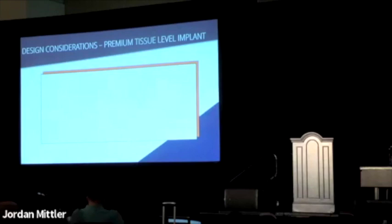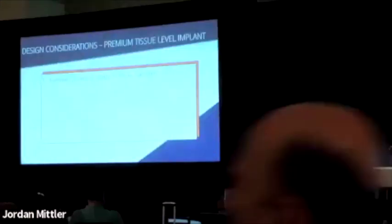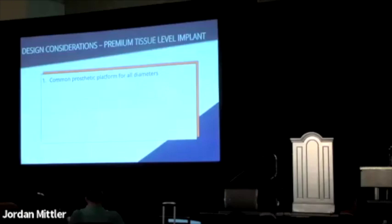So what would my criteria be? Number one, we would want a common prosthetic platform for all diameters. I think that's very important. Number two, we want an aggressive thread design for enhanced immediate stability. And let's just call it what it is. Just give me a 3 millimeter transmucosal extension, and that's all I need. And if the tissue's thicker than that, then thin the tissue. And that's usually in the maxilla, palatal tissue, thin it a little bit. But 3 millimeters works beautifully. 2's too low, typically, the maxilla in particular. And 4 is too much, and 3 tends to be perfect.